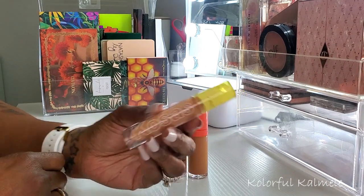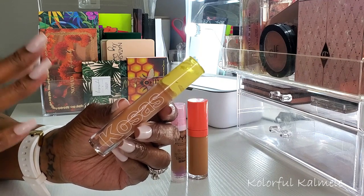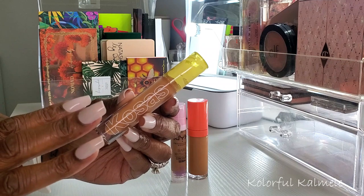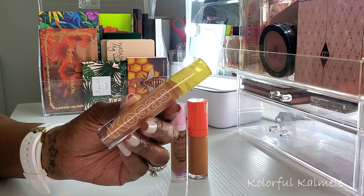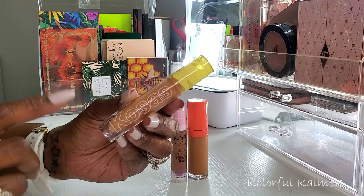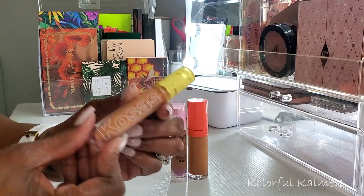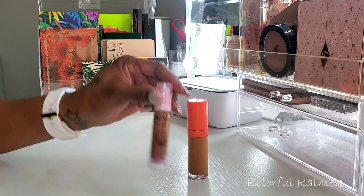It doesn't have the best coverage. For someone who doesn't have crazy dark circles and stuff, this will probably be enough for you. Nice coverage, nice brightening. It's a decent concealer. Not my favorite. I probably wouldn't choose it again. Definitely won't purchase it again, but I will use this up. Maybe more so during the summer when I'm going for a lighter, more dewy look and not such heavy makeup. But the coverage is not strong enough for me. So that's going back.